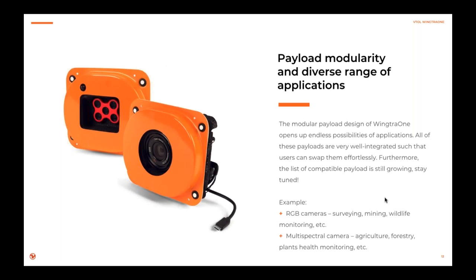So lastly, the modular payload design of WingtraOne opens up endless possibilities of applications which could be done by drone photogrammetry. All of these payloads are very well integrated such that users can swap them effortlessly. The list of WingtraOne compatible payloads is still growing, so stay tuned for your favorite camera. Currently, we are offering some RGB cameras and multispectral cameras. Applications of our customer base with RGB cameras include surveying, mining, wildlife monitoring, and so on. And applications with multispectral cameras include agriculture, forestry, plant health monitoring, and so on.